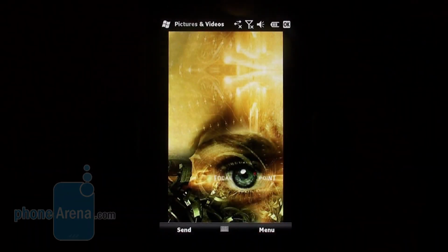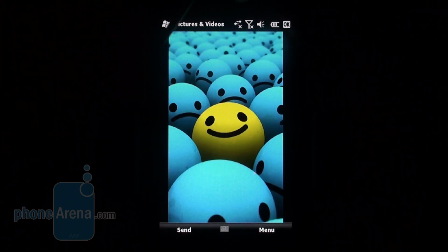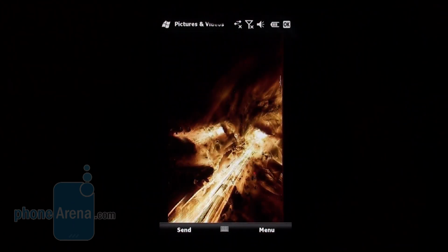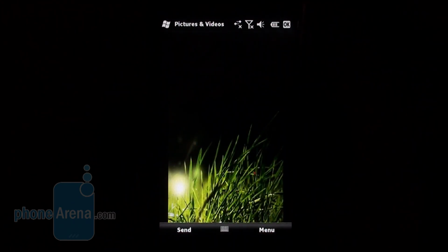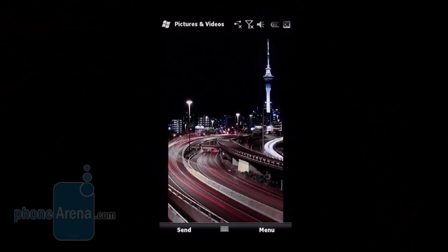The 3.2-inch resistive display comes with a native resolution of 480 by 800 pixels, and the image quality it delivers is truly high indoors, with bright details and vivid colors. Things get worse in direct sunlight, although the screen remains usable, and its only disadvantage is the low sensitivity.